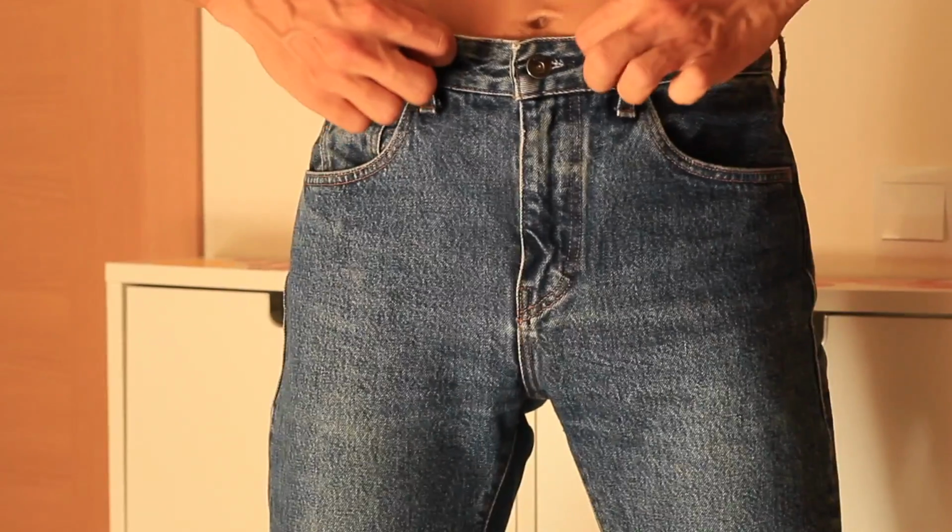And the last point is the waist. I know it sounds obvious, but it needs to be properly fitted. If you can put 2 fingers, that's the maximum that you need to have between your waist, your natural waist, and your trousers, your jeans, or pants, whatever you want to call them. You don't need more space than that. If, for example, your side pockets are too open, then it means the trousers are too small for you in that area, especially on the waist.